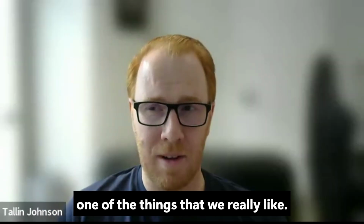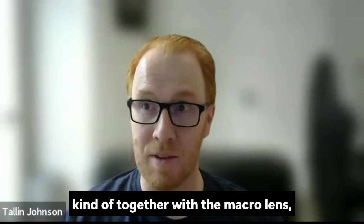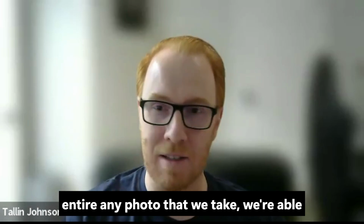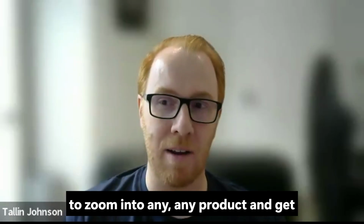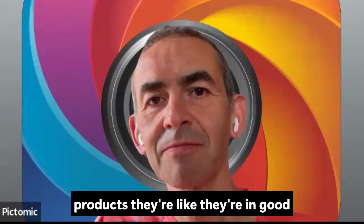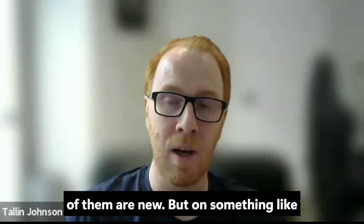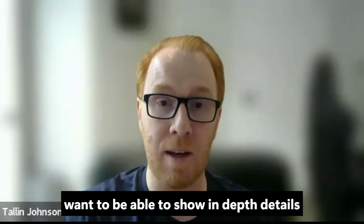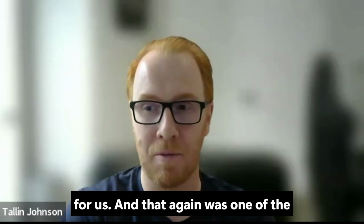Exactly. That's one of the things that we really like, that with the focus stacking together with the macro lens, we're able to zoom into any photo that we take and get really in-depth detail. That's important for us because a lot of our products are in good condition, some of them are very good, and some of them are new. But on some of the used products that we're listing, we want to be able to show in-depth details on the products, and so that's important for us. And that again was one of the reasons that we moved with you guys.